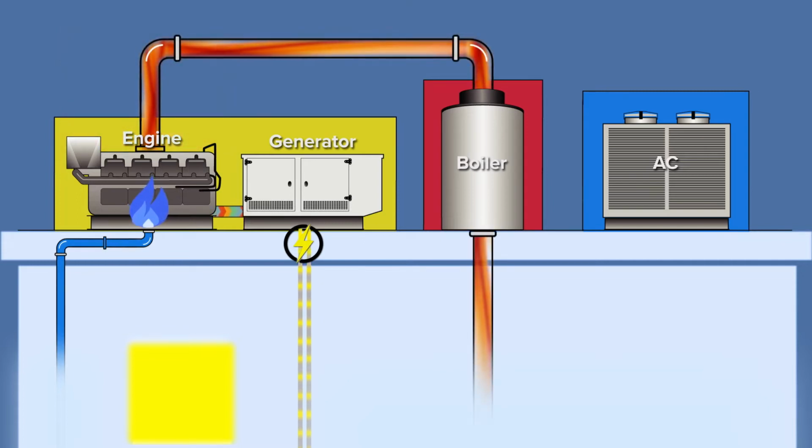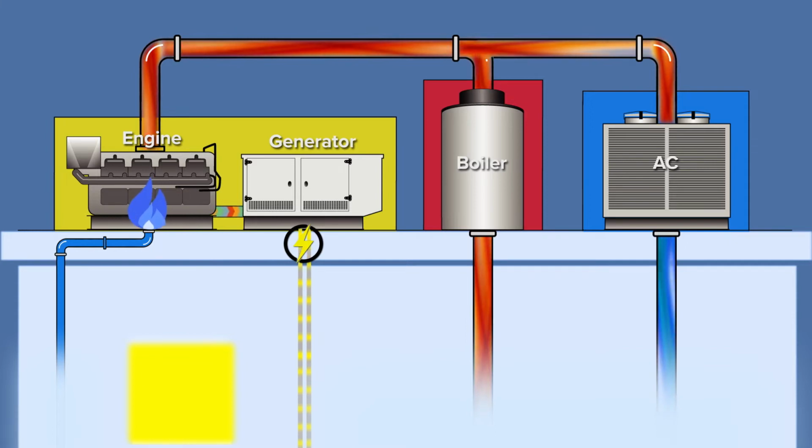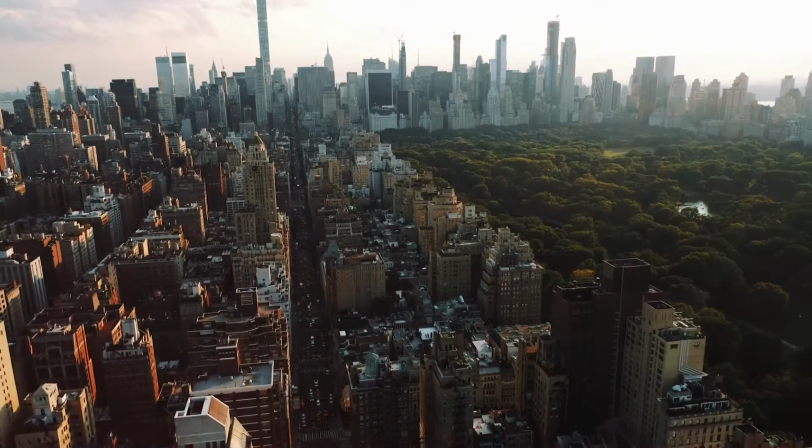It can be used for domestic hot water. It can be used for heating in the building. It could also be run through some additional equipment to provide air conditioning to the building as well. So normally the difference in efficiency is the heat that would be wasted or put out into the atmosphere. And with the whole idea that we can capture that heat and put it to use.